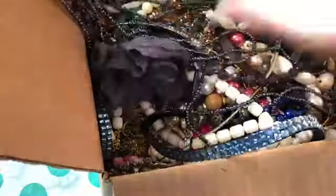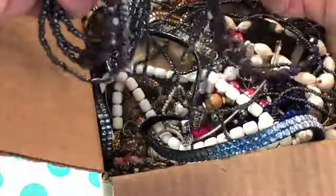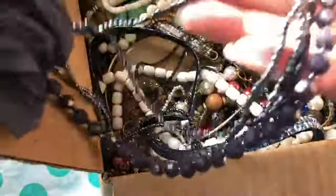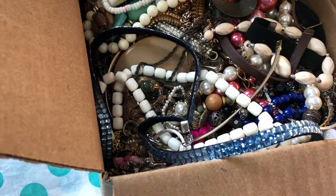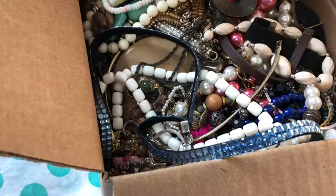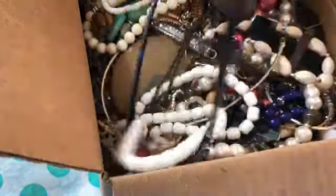So, this is just a tie at the end. It's got these floral, funky floral. Oh, that's just pinned on there. No markings though, but it's pretty neat. That's something that I'd probably put up at my booth for like $2 or $3. It's a good way to get jewelry.